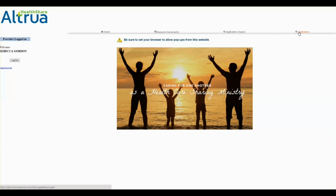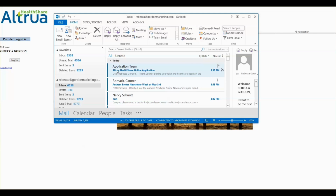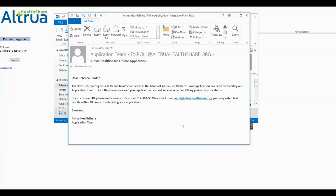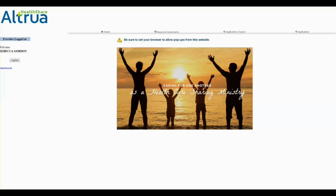Now, I just received my email, and I'm going to show you what it looks like. So you'll notice application team from Altrua HealthShare Online. So if I open that up, it's going to say, thank you for putting your faith and healthcare needs in our hands. Your application has been received by our application team. Once you receive, you'll receive an email letting you know your status. Excellent. So there's that. And then I'll start getting updates based on if they need anything else, or if I have been denied, whatever the case.